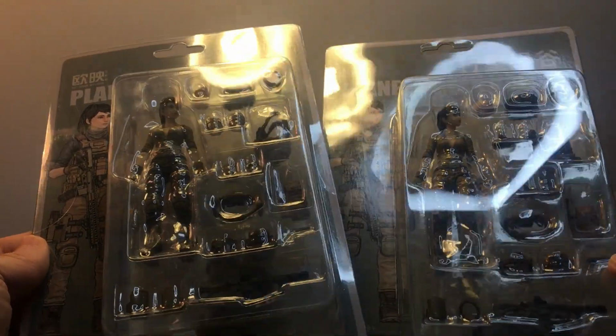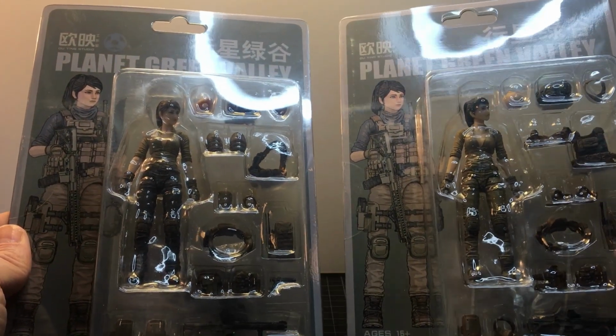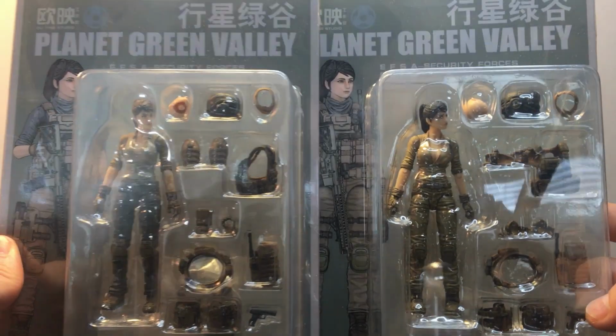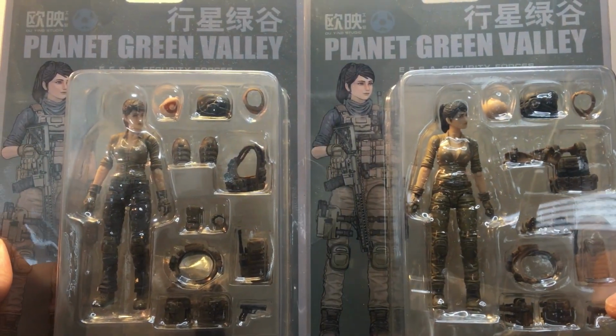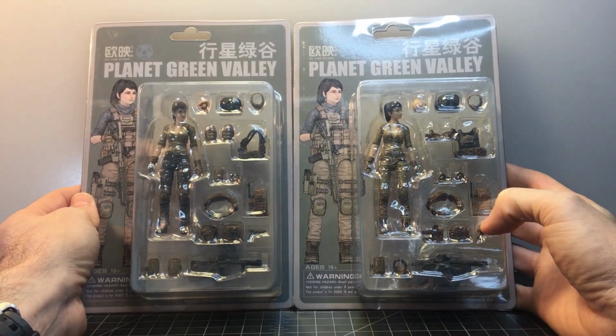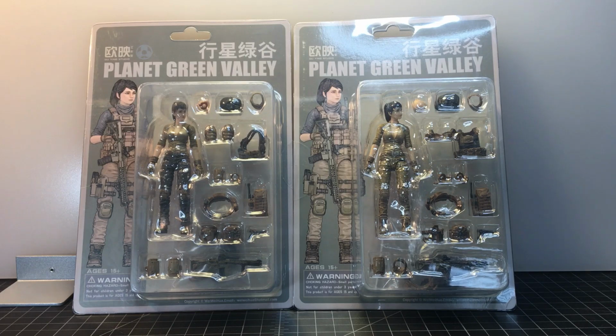So I bought these off AliExpress. They were about 44 bucks a piece. They had a third one, but it had sold out, so I grabbed the two that they had. Now, a lot of people online have said that this is the number one, the premier 1/18 scale figures, the best in the world. So that's why I've got them, to compare them to see if they're on the level of the Joy Toy and the Acid Rain.